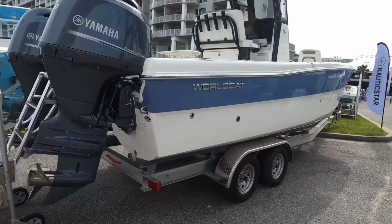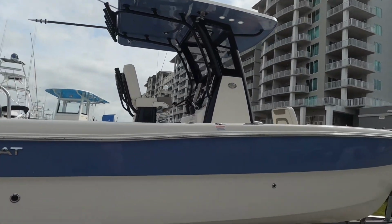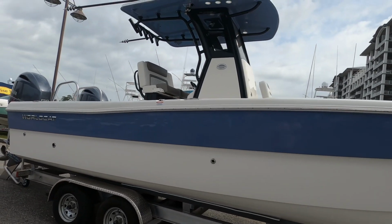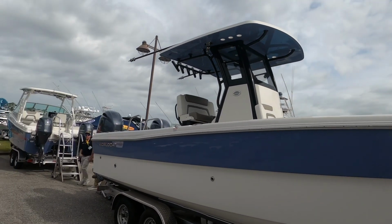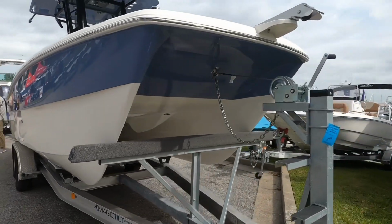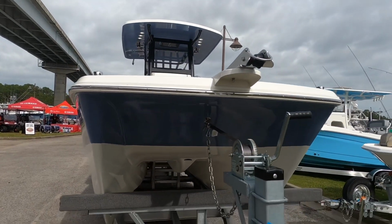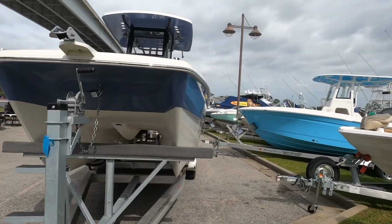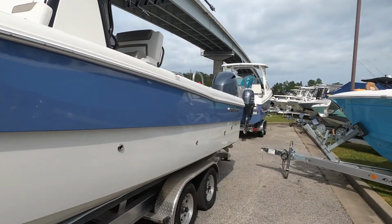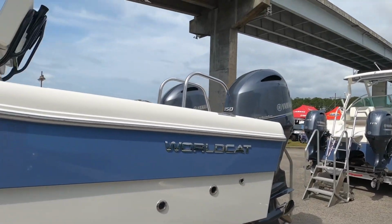All right, Worldcat 235. So a baby catamaran, pretty sharp looking. Like it. Outriggers. There we go. Twin Yamaha 150s on it.